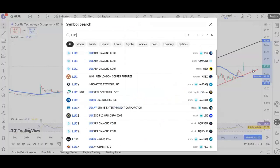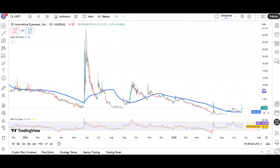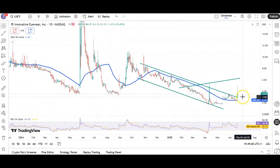Moving on to Innovative Eyewear, and here we're having a go at revival. We've had quite a few false dawns. Hopefully this will be the last time the shares have a false dawn, but obviously a lot of Friday's gains eaten into, and that does suggest perhaps that we might have to have yet another consolidation.